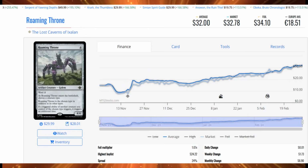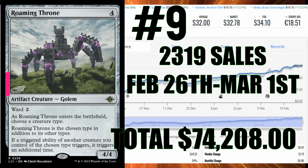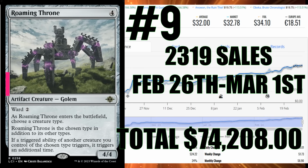Now, our number 9 card was actually in this position last week, holding the number 9 spot. So really, the Roaming Throne is staying exactly where it is. But the price has come down. In terms of the overall sales volume, you can see only $74,208, which of course we know is still a tremendous amount of money. But 2,319 sales is a far cry from what we saw the week before, and the price is at $32 average.